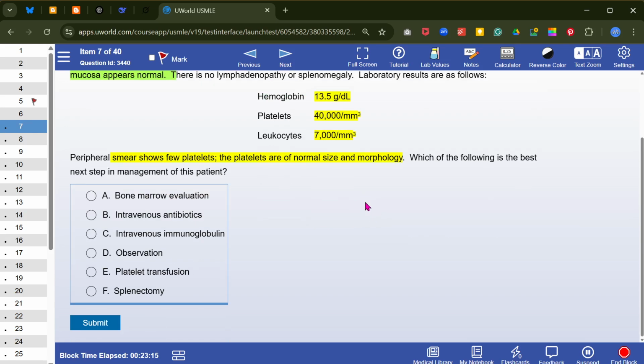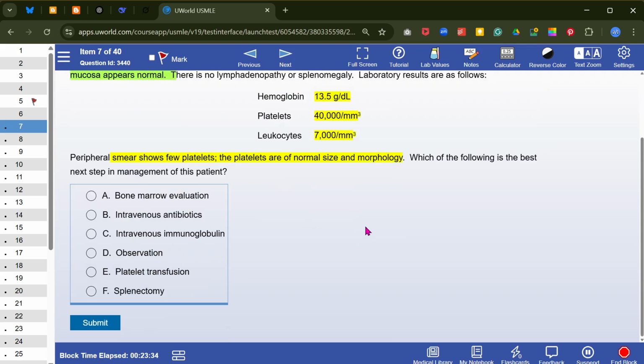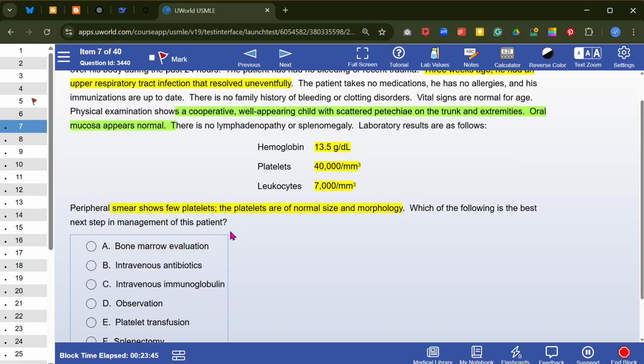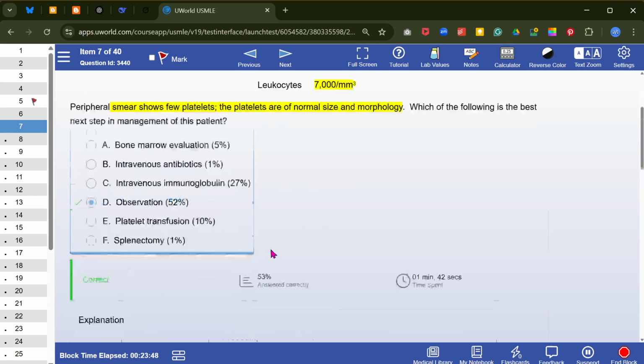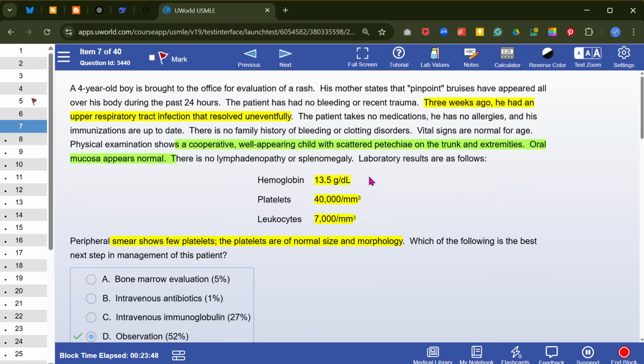Maybe less than 30,000 and more than 30,000. More than 30,000, observation, and less than 30,000, glucocorticoid, IVIG. Okay, observation, isn't it? This type of question is very tough, like ITP.